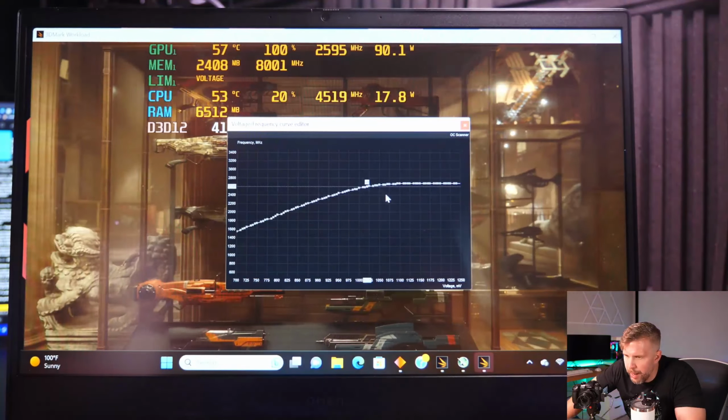Our temperatures look like they've gone down a little bit because we were over 60 in max fan mode before. So I would anticipate the temps to go down 5 degrees or so with this type of setup. I don't know if this is going to be stable long term. So far in Timespy, it appears to be stable. Let's see if our GPU can actually run at 2,700.